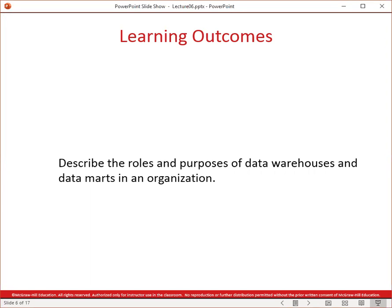Next, the text went into the roles and purposes of data warehouses and data marts. A data warehouse is a logical collection of information gathered from many operational databases, and this collection supports business analysis and decision-making. The primary value of a data warehouse is to combine information, more specifically strategic information, throughout an organization into a single repository. It does it in such a way that people who need the information can make decisions and undertake business analysis.